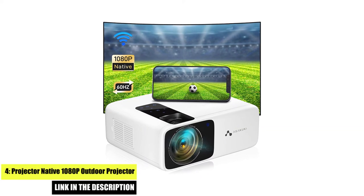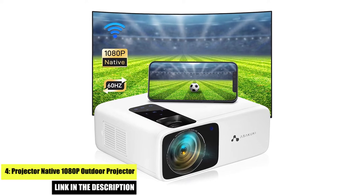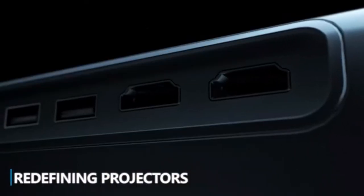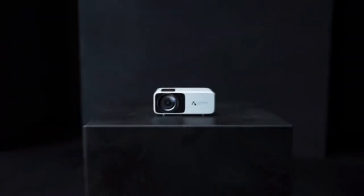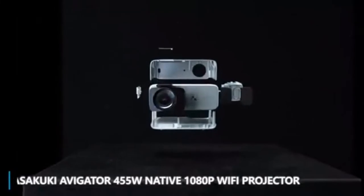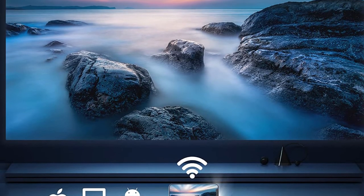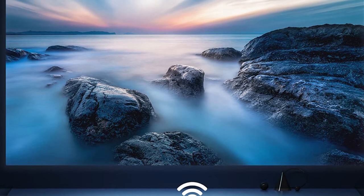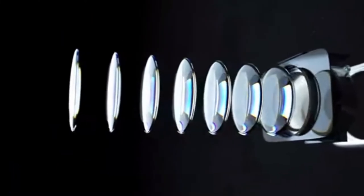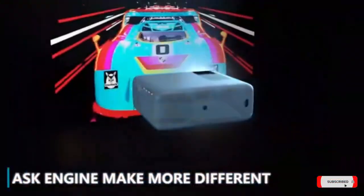Number 4, Projector Native 1080p Outdoor Projector. Native resolution of 1920 by 1080 video projector featuring a high transmittance lens, compatible with 4K, up to 350 ANSI lumens brightness, much brighter than other 9500 lumens projectors. Great for gamers, fully compatible with Xbox, PlayStation and Switch, our projector's real 60Hz refresh rate ensures you enjoy a smooth and thrilling game experience, no more lagging when playing, see crystal clear with every move.